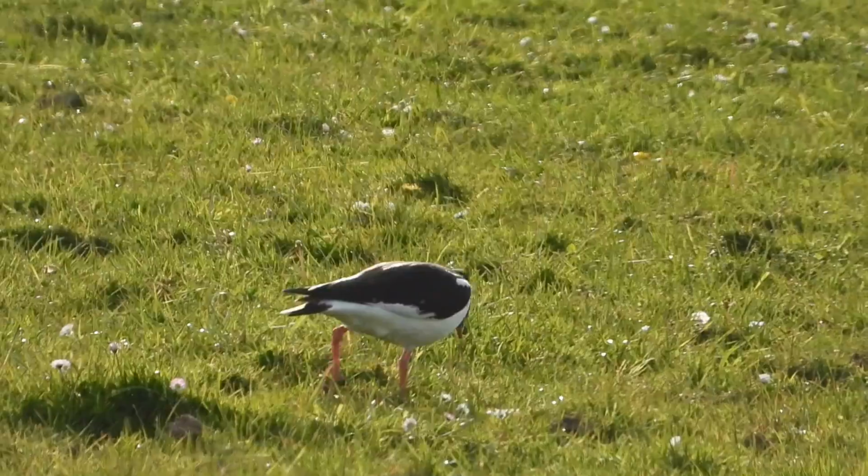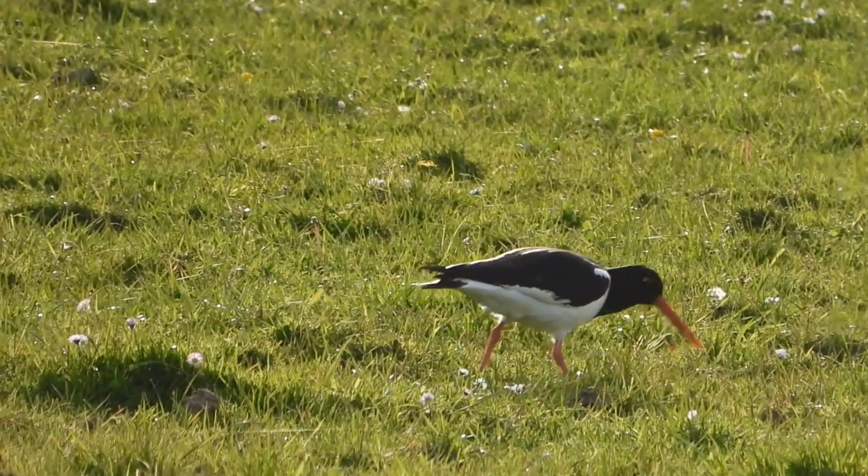Hey folks, we are at Kemlyn Bay, but before we check out the staple species here, sandwich tern and such, for our big day, somebody has reported a grey-headed yellow wagtail, which is a European subspecies of our yellow wagtail. So we thought we'd take a look.